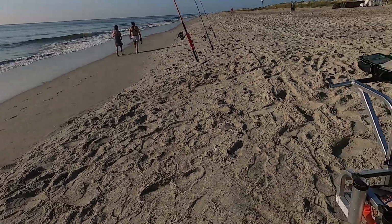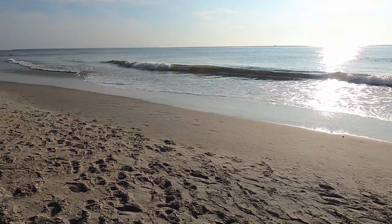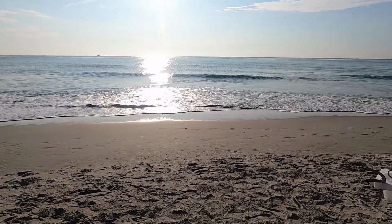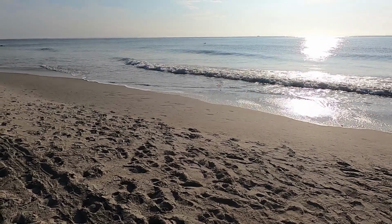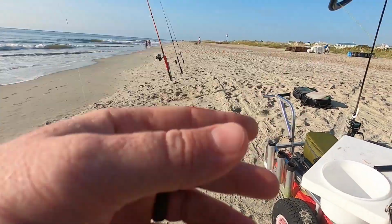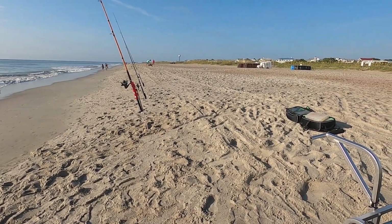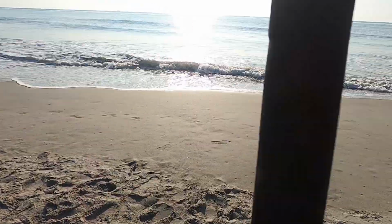That was a hit, and then slacking this rod. A lot of slack. I think I got whatever that was. Small whiting. I think we might save you for some cut bait, buddy. Not sure what's going on with this rod, but we're gonna pull it in now. That's for sure.